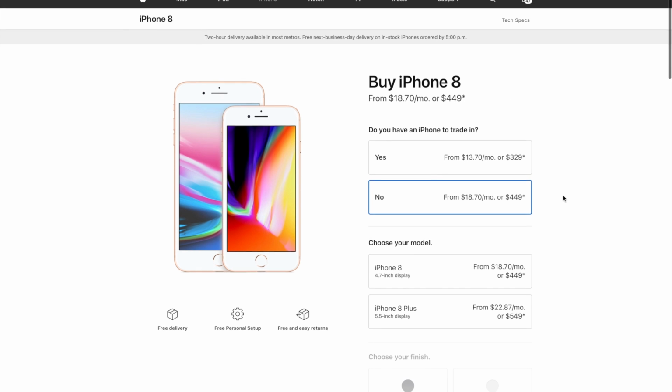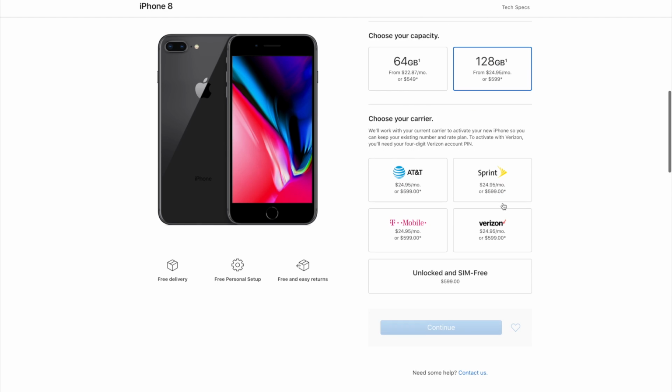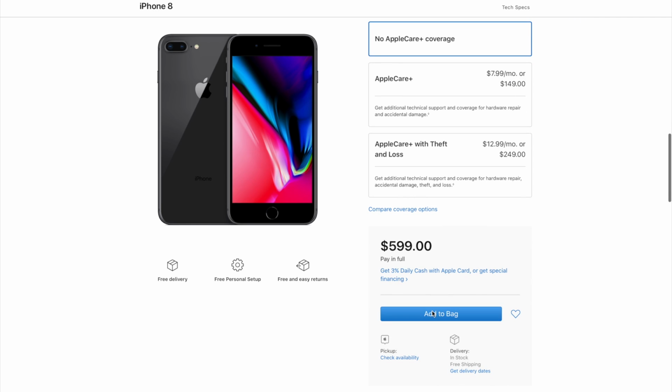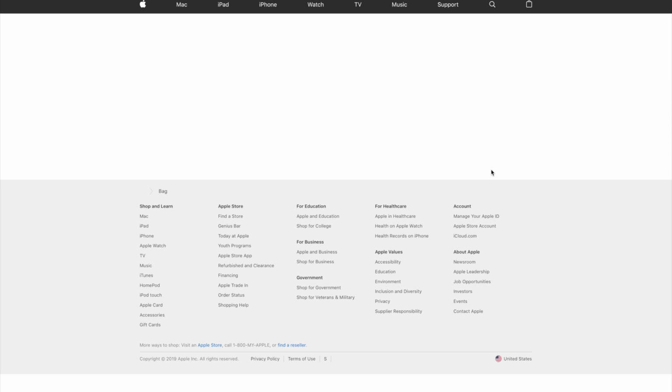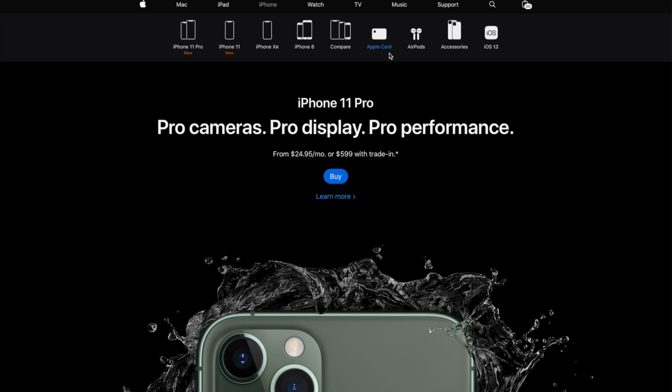Now, I don't have anything to trade in. I have the iPhone 8 Plus, Space Gray, 128, unlocked SIM free. $599 for the plus version. You can do nice portrait photos with those. I'm gonna go review bag, and we're gonna make the quantity 3 pieces. If we can. Of course we can. That makes a grand total of $1,797. Now, we ran out of iPhones, but we're not gonna stop here.